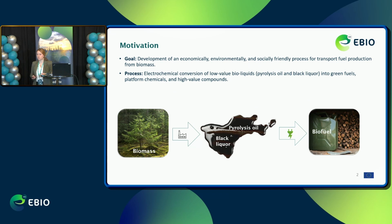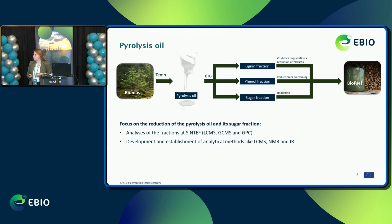So Niclas already told you a lot about the black liquor, and my focus lies on the pyrolysis oil. And we want to achieve chemicals, platform chemicals, high-value compounds, or other compounds that you can use in biofuels. So as mentioned before, the focus of my project was the pyrolysis oil. This was supplied by BTG.